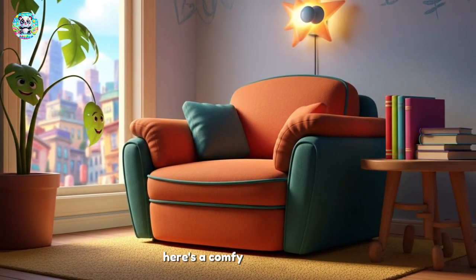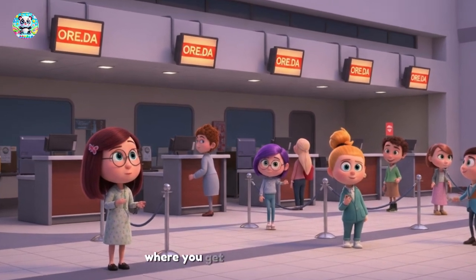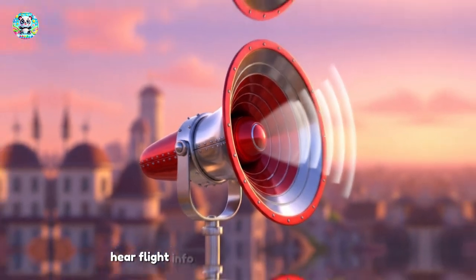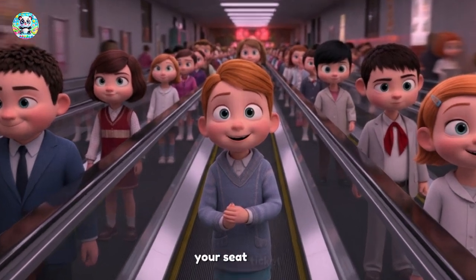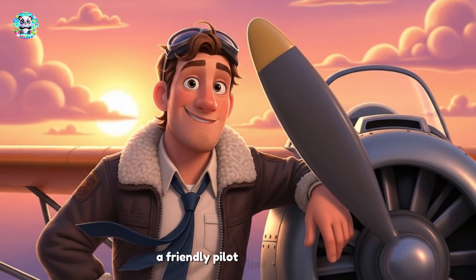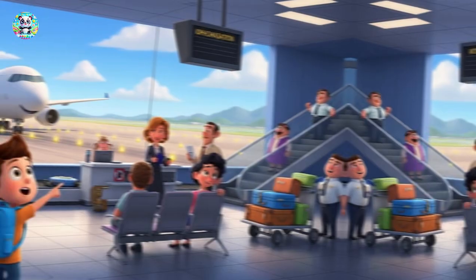Here's a comfy waiting seat, rest while you wait. Look at the busy check-in counter, where you get your boarding pass. A loud announcement speaker, hear flight info. Here's a colorful boarding pass, your seat ticket. Look at the moving travelator, rides you fast. A friendly pilot flies the plane. And a fast baggage cart carries your luggage.